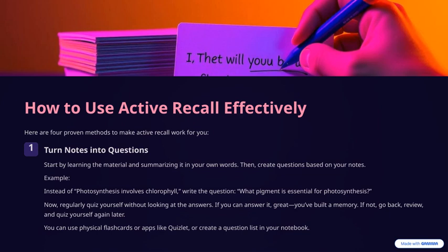How to use active recall effectively. Here are 4 proven methods to make active recall work for you. 1. Turn notes into questions. Start by learning the material and summarizing it in your own words. Then, create questions based on your notes. Example: instead of "photosynthesis involves chlorophyll," write the question: what pigment is essential for photosynthesis? Now, regularly quiz yourself without looking at the answers.